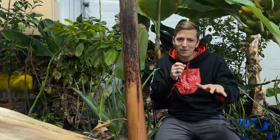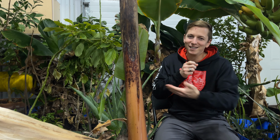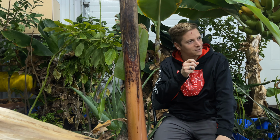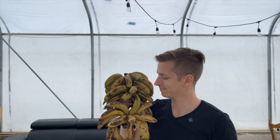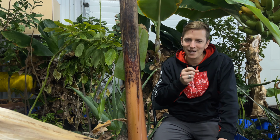But not everything is sunshine and bananas. Meet the enemy number one, spider mites. And the other enemy is this word. Thrips? I don't know. They just ravaged my last banana harvest. Here's a clip of those bananas. Look at that, all brown and not good looking. But they were delicious, and that's what matters.